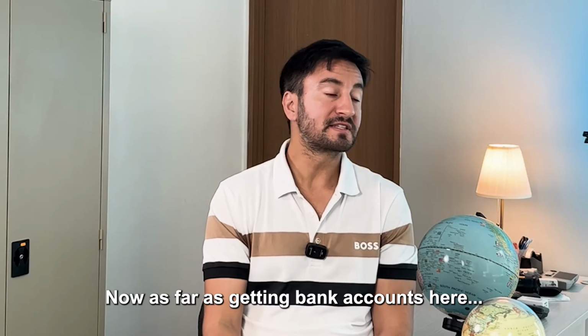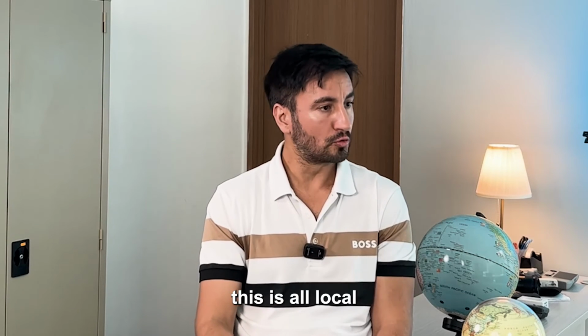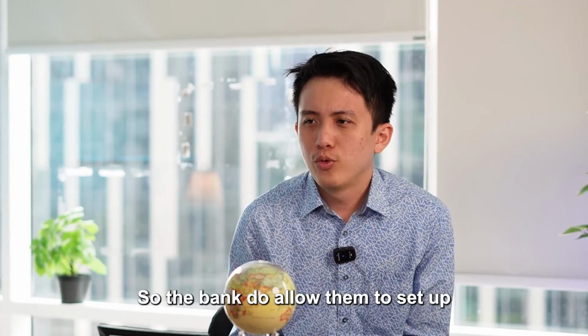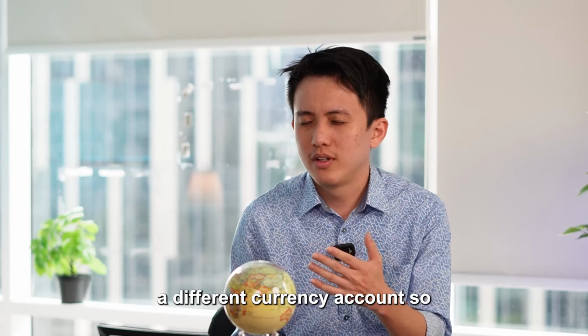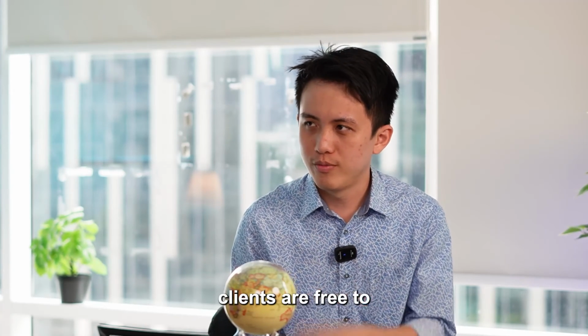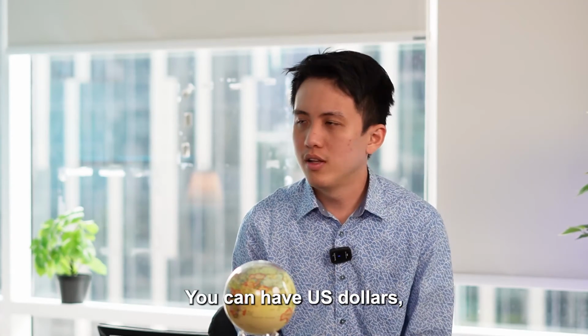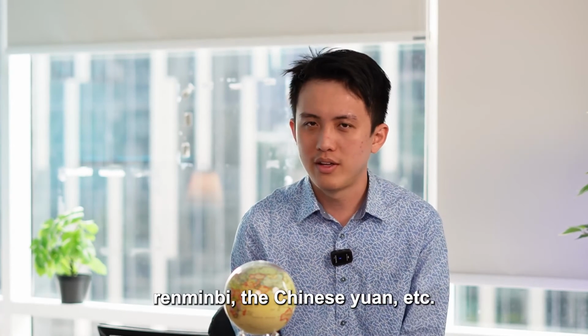Now, as far as getting bank accounts here, when they do get their bank account, this is all local ringgit, Malaysian ringgit, right? Can they get a multi-currency account like US dollars? For a current company account, the bank does allow them to set up a different currency account. So clients are free to open additional accounts under the bank. You can have US dollars, renminbi, the Chinese yuan, and etc.